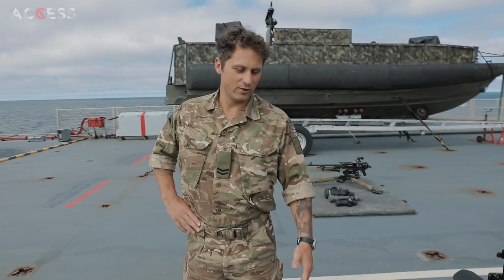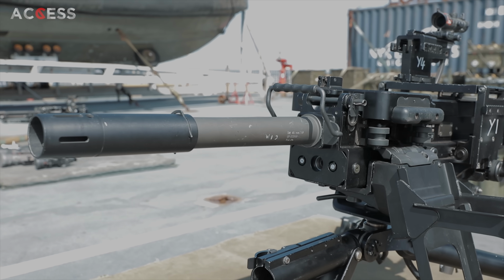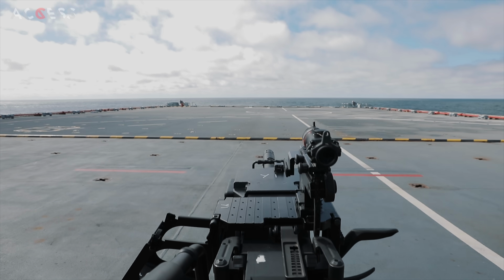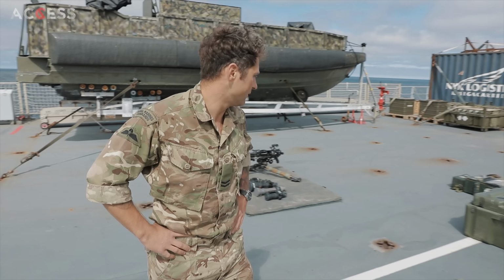This is a grenade machine gun. Again, one of my personal favourites, and a lot of the lads will say the same. Same as the other weapon systems, we can hit people out to about 2.2 kilometres with this. It's loud, it's heavy, and it creates a big bang at the other end. It's always good.